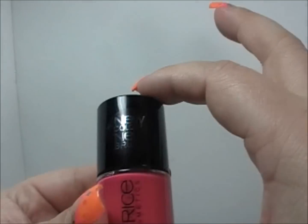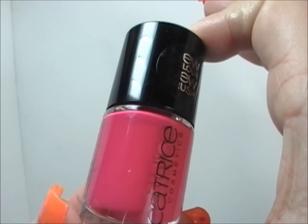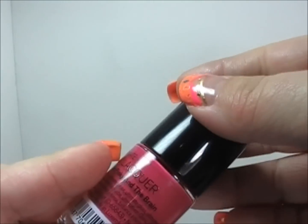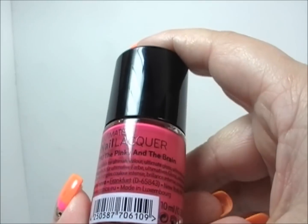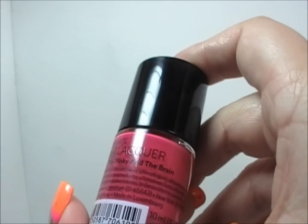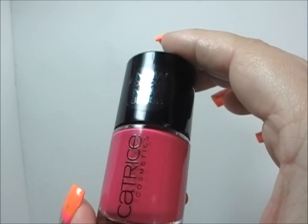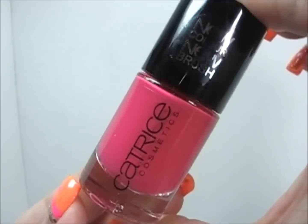That's nice. And I just absolutely love this last one. Oh, it's like a hot pink. Which, she knows I love pinks. Pinks and purples and lots of other colors. So, this one's called Pinky and the Brain. How cute is that? Oh my gosh, I love this color.